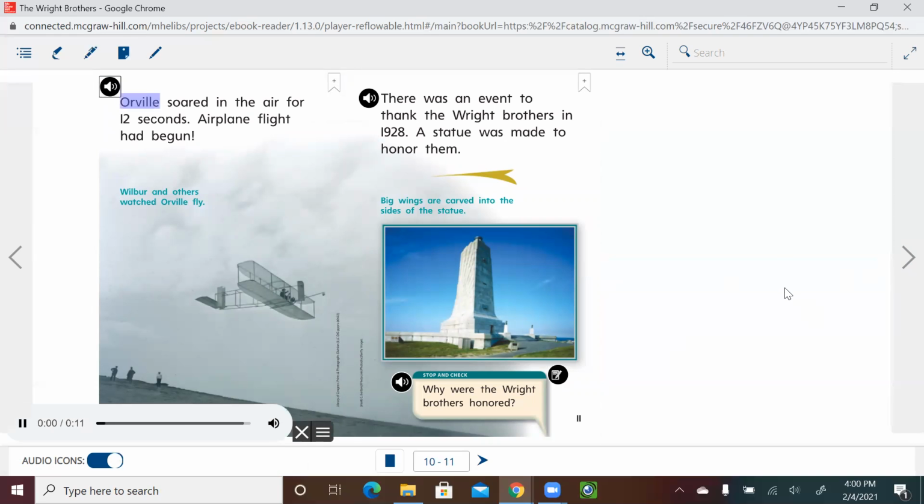Next. Orville soared in the air for 12 seconds. Airplane flight had begun. Caption: Wilbur and others watched Orville fly. Can you see them there? There was an event to thank the Wright brothers in 1928. A statue was made to honor them. Caption: Big wings are carved into the sides of the statue.